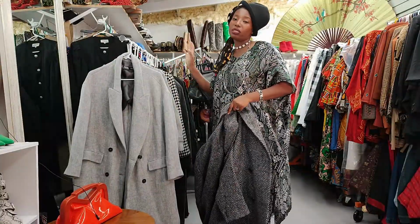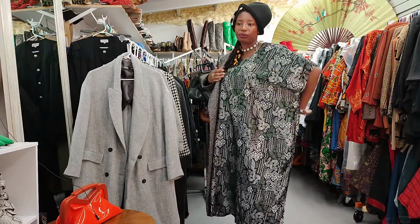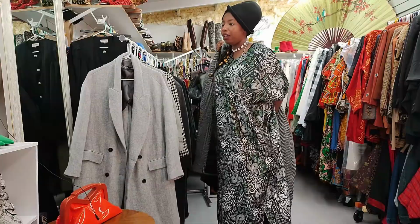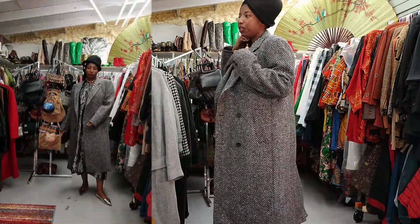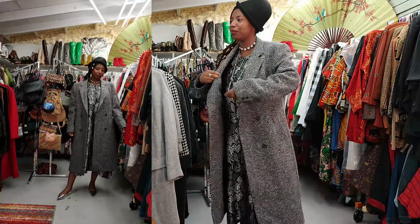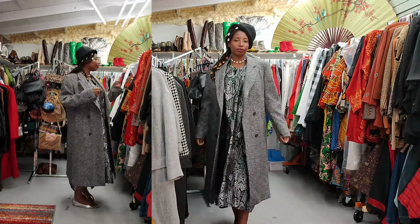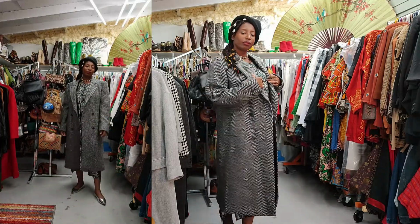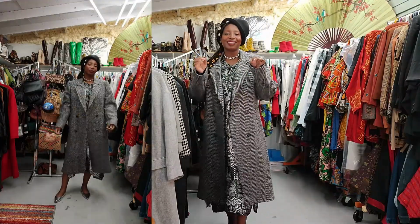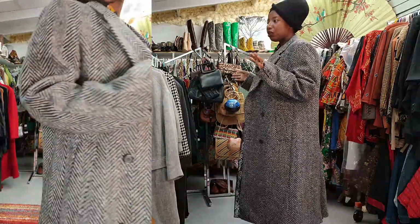Sis, when I wore this coat, I took on a different persona. I don't know how to qualify the quality, the feel. Oh my gosh, yes, yes. It's coming back. I can feel it. Oh my Lord, sis. This coat. This coat is everything and more. It's giving what it needs to give.